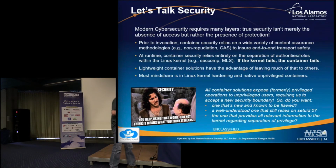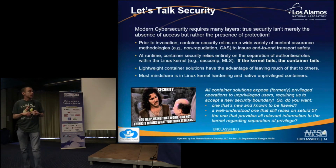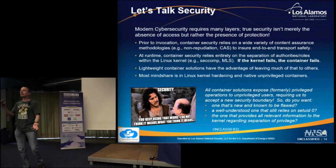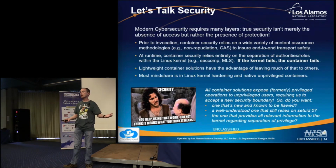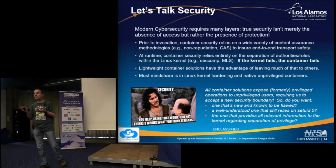So let's talk about security for just a minute. Container security is a really hot topic. Cybersecurity has always been what a lot of people refer to as an onion. You've got layer upon layer upon layer of protection, defense in depth. If they break through one layer, they hit another layer. It's not just a simple yes or no binary question.